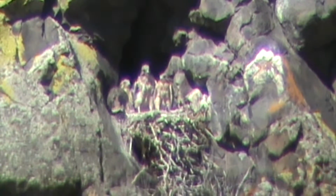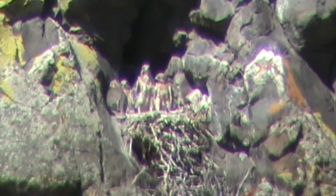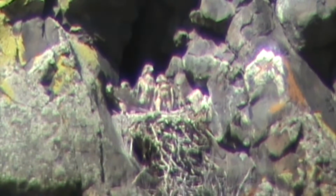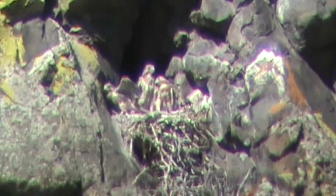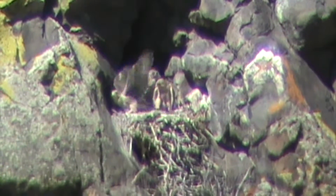Well, she definitely got their attention, I'll tell you that. Well, she's landed now, so we'll wait and see if the male shows up with a little food. Boy, they're all, look at them heads, one, two, three, four lined up. Now see the ones flapping, I can do what Mom does. Look at this.